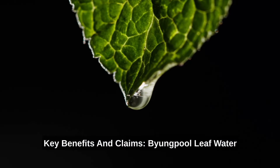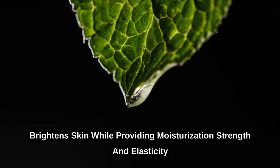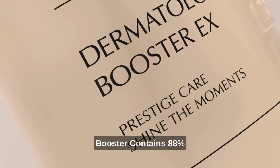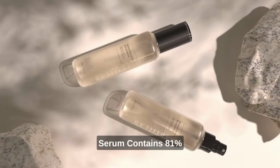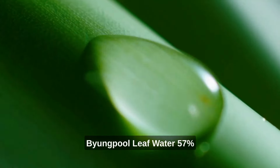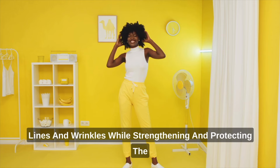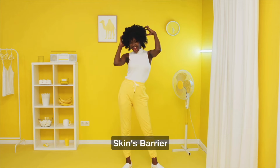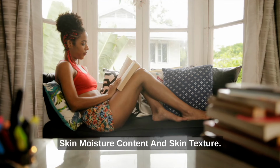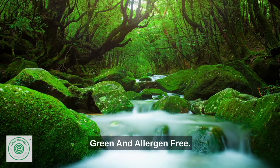Key benefits and claims: Byungpool leaf water brightens skin while providing moisturization, strength, and elasticity. Booster contains 88%, serum contains 81%, Byungpool leaf water 57%. Eliminates the appearance of fine lines and wrinkles while strengthening and protecting the skin's barrier. Skin moisture content and skin texture improvement test completed. EWG, all green and allergen-free.